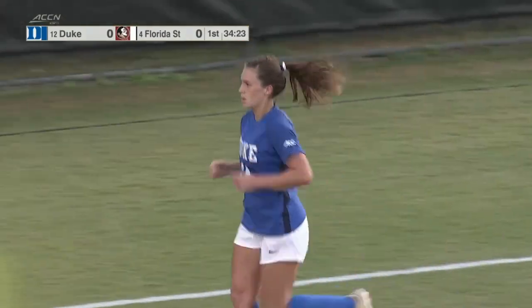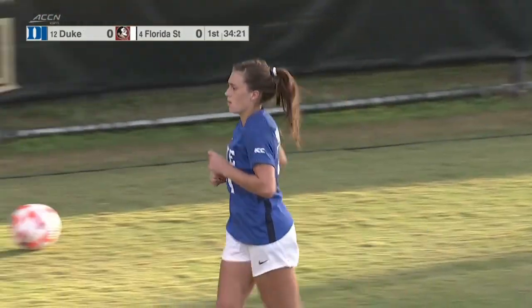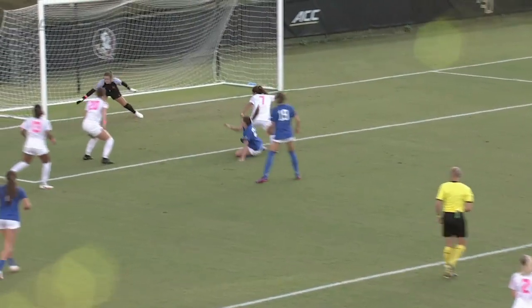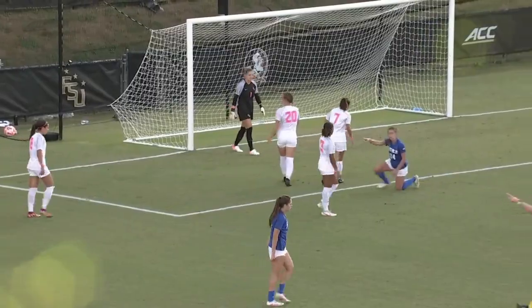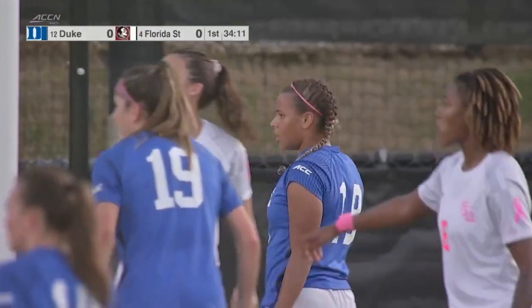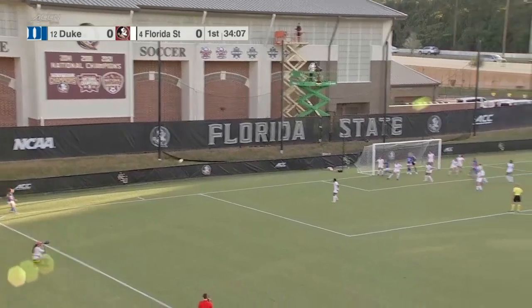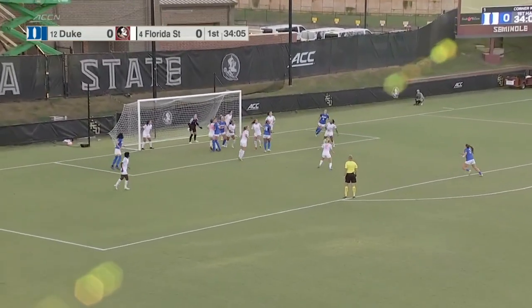Well, she's so good in the attack and what she can do in front of a goal, but also it's just her defensive presence as well. Wins this right off of Florida State inside their own 18-yard box, and this is a dangerous ball across, trying to find the feet of Pluck. Just can't redirect it on frame, but does earn the corner kick. 5 goals off corner kicks for Duke this season.